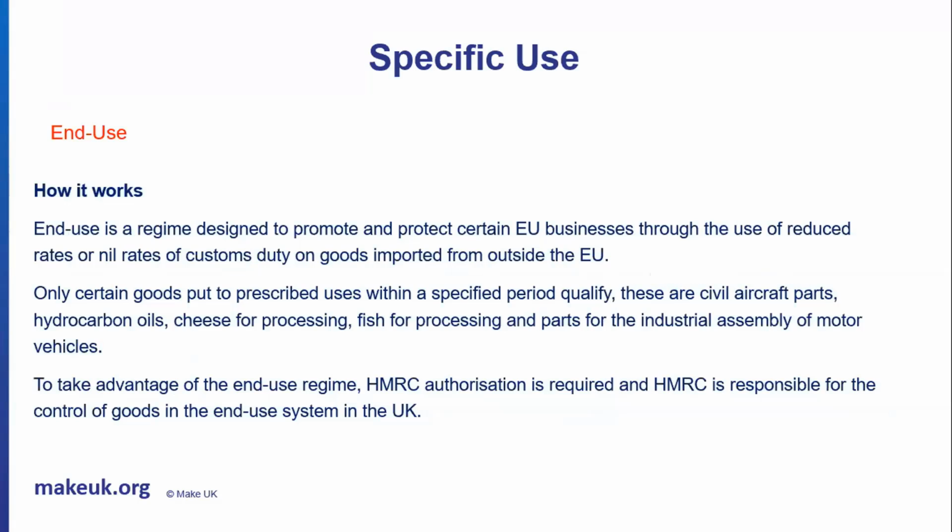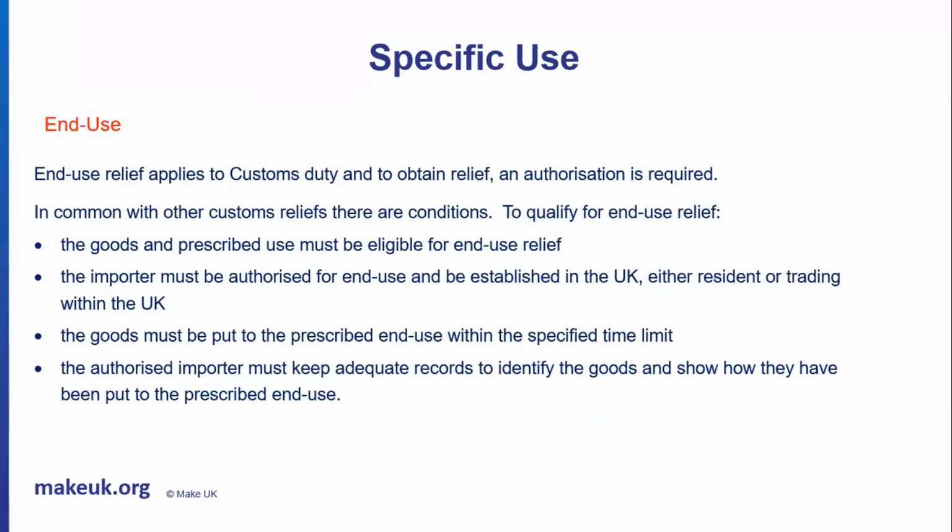End use is probably even more specific, and just by the nature of its description, it's designed to aid certain types of businesses who are involved in only certain kinds of aspects. So if you look at getting an authorization, the goods must be put to the prescribed use that you're authorized for. I'll talk about the individual types of relief that you can get, or the business areas that you need to be involved in to get end use. It's quite niche, and some of you who might be in these areas may or may not be aware of the availability to get duty relief if you're importing goods for manufacture in certain sectors. I'll talk about that on the next slide or so.